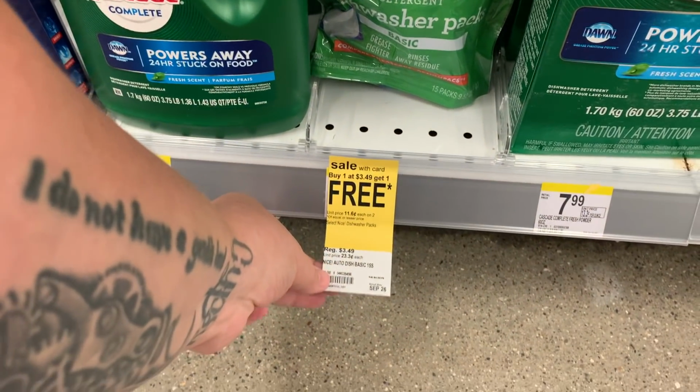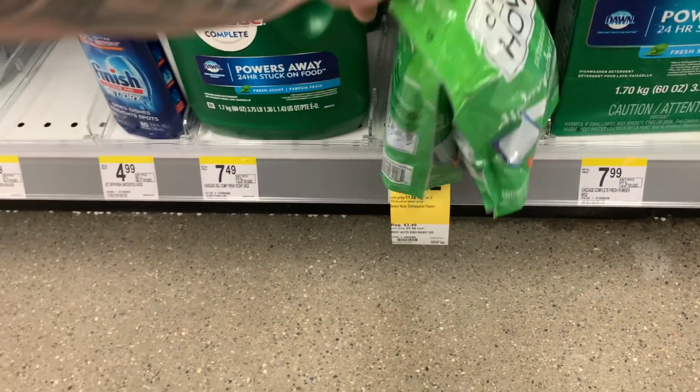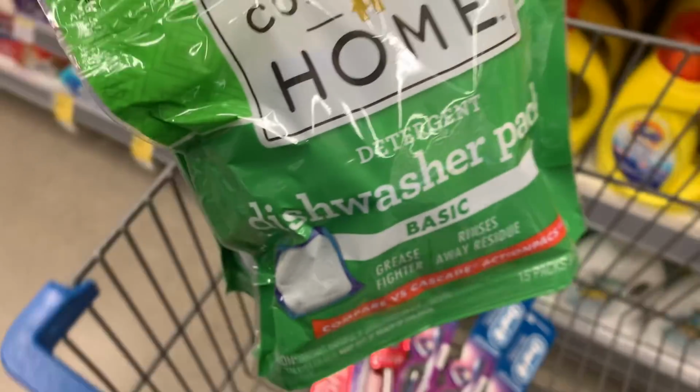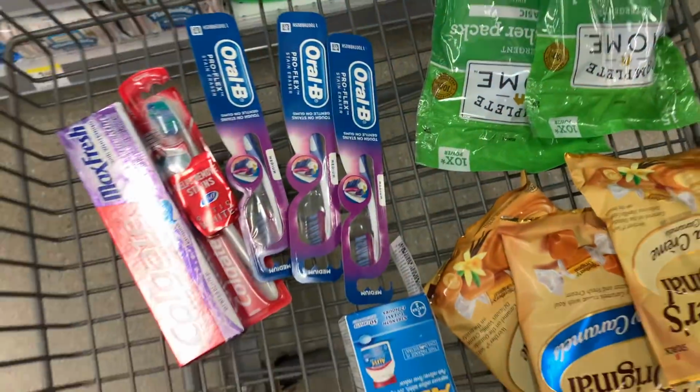Then we're going to grab the Complete Home or the Nice, whichever, either or. And they're buy one, get one free, and it's the dishwasher packs. And these are $3.49 a piece, which actually isn't bad at all. You just buy one, get one free, and then you can use points on that, and it makes them $1.75 a piece.